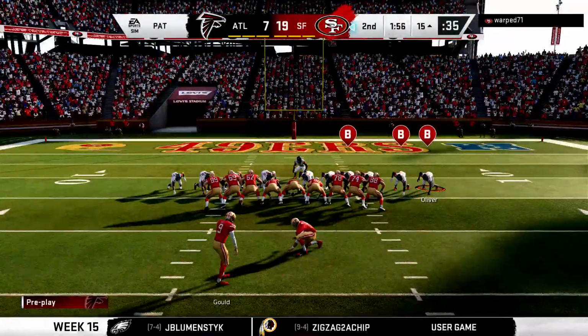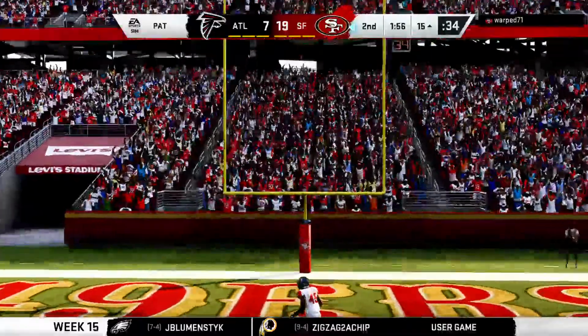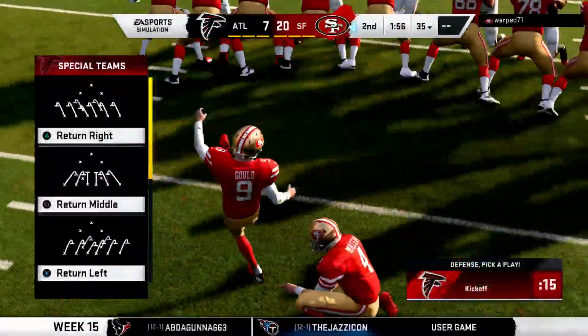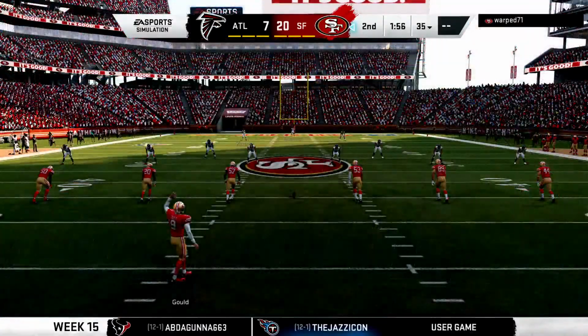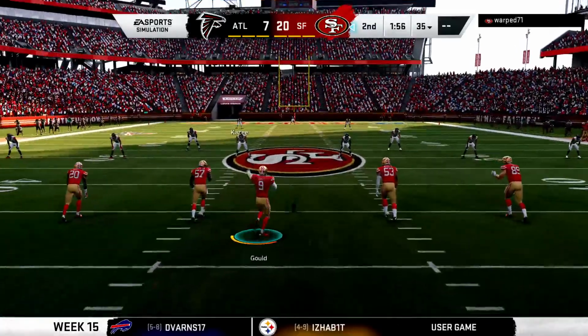Marquise Goodwin, his 9th touchdown of the season. And the Niners are able to stretch their lead. Gould able to tack on the extra point. And the lead now stands at 13. After the touchdown, it's Robbie Gould now to kick it away.